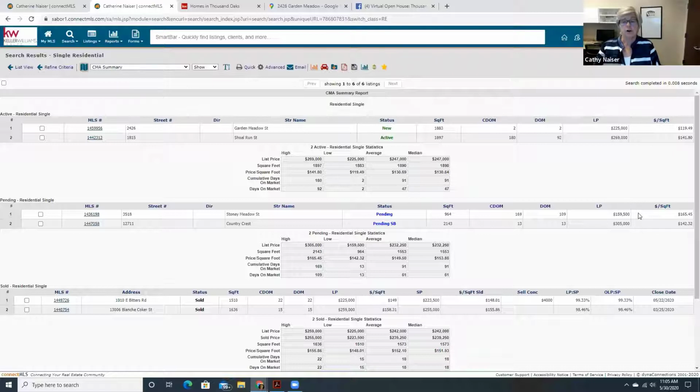On the houses that are under contract, the price range is a very small house of 963 square feet at $159,000, and a house just bigger than ours at $305,000. The reason that's so expensive is it's in a different neighborhood where the sales are a little bit higher. If we look down here, we see the two that have sold in the last 9 months. The one on Bitters Road sold exactly where ours was. They listed it at $225 and sold at $223. It was a little bit smaller house. And then the one on Blanche Coker sold for $255. Now Blanche Coker and this one up here on Country Crest that sold for so much are a completely different neighborhood. So when you look at big areas, you have to keep that in mind.